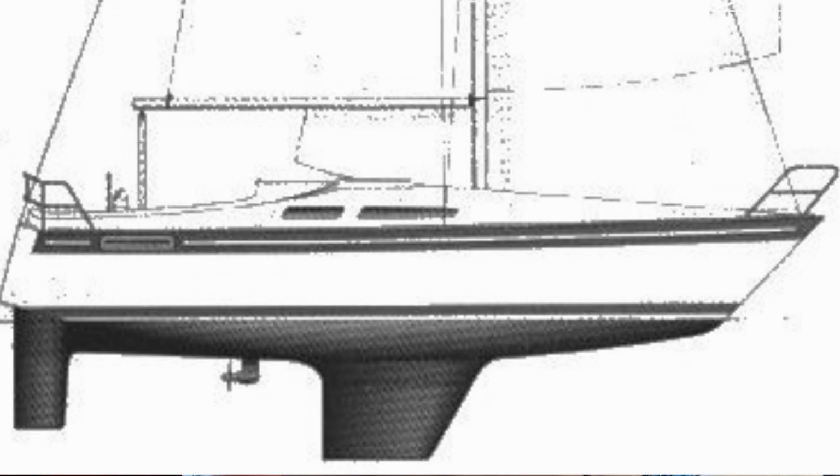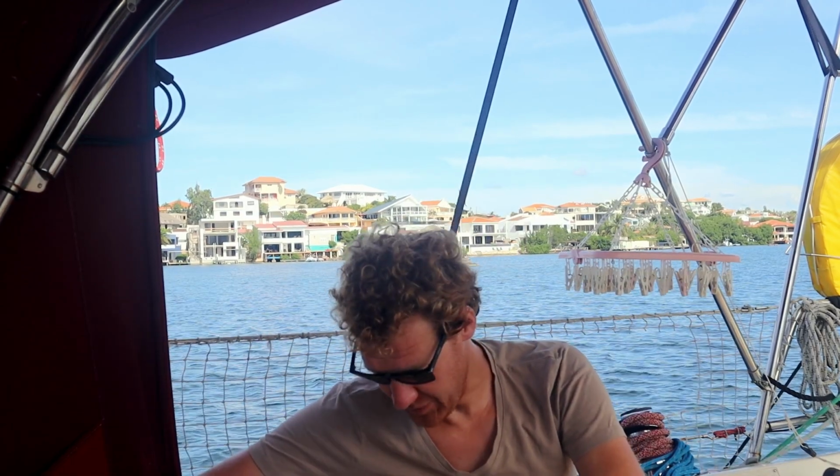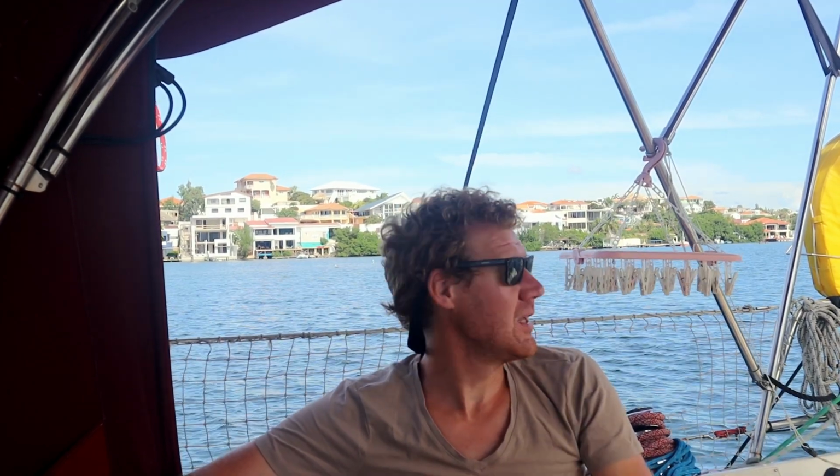So let me tell you a little bit more about the Scanmar 33. That's the boat we have. Tranquillity is a Scanmar 33. It's a Swedish-built boat by the Björnsson brothers, if I'm saying it correctly, and it was designed by Rolf Magnusson. The Scanmar 33 was produced from 1980, and they stopped building it in 1987. By 1987 they had built 500 of the Scanmar 33s.